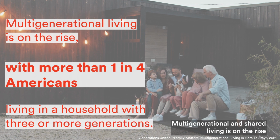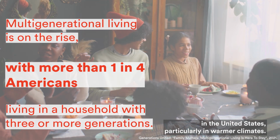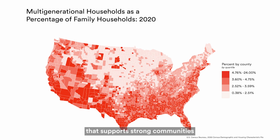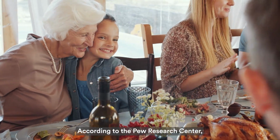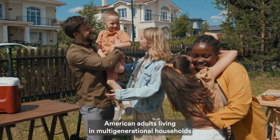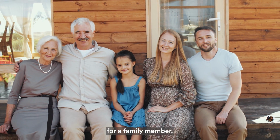Multi-generational and shared living is on the rise in the United States, particularly in warmer climates. Combined households provide a pathway to attainability that supports strong communities that benefit the physical and mental wellness of residents. According to the Pew Research Center, American adults living in multi-generational households often do so due to financial challenges or the need to care for a family member.